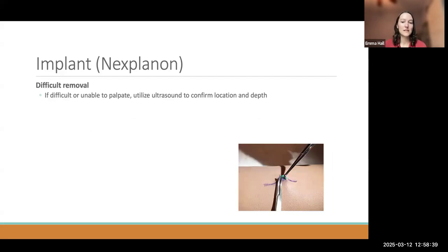Removal is one of the biggest things that I wanted to talk about because I think these are awesome, super quick and easy to put in, but taking them out can sometimes be tricky. Some of them pop out really easily, but some of them take a while, so you may need to have some extra time dedicated to that. And the longer that they are in, sometimes it means the more scar tissue, the harder that capsule is around the Nexplanon, and it may make it more difficult.